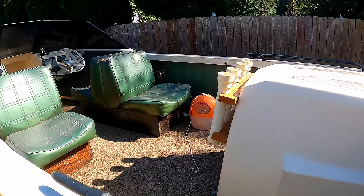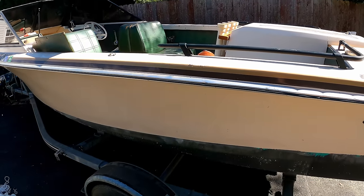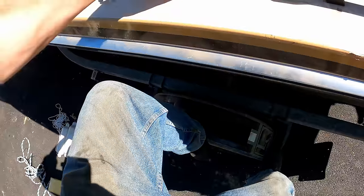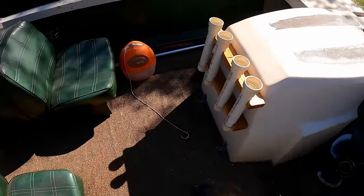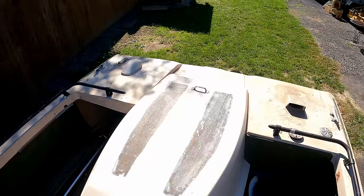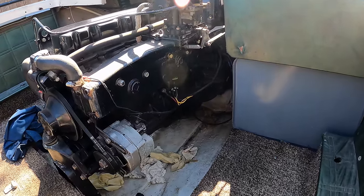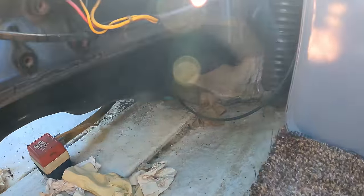Well, we got her clean enough. Time to tear into this engine, see what the deal is. I like that this trailer has fenders you can actually step on, and they don't even flex. You know, some of the newer ones have that feature, but they just weren't built heavy duty enough. Now this is what I'm talking about. We got a ton of space for working on it.